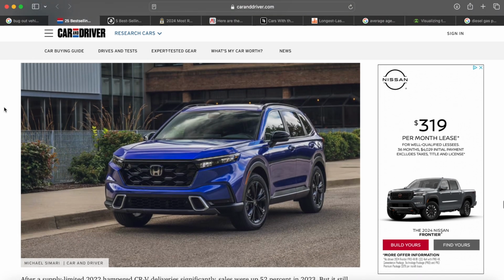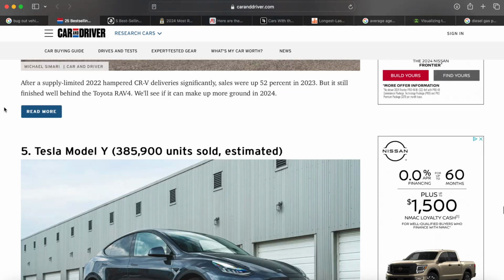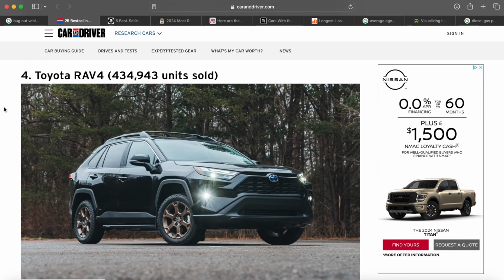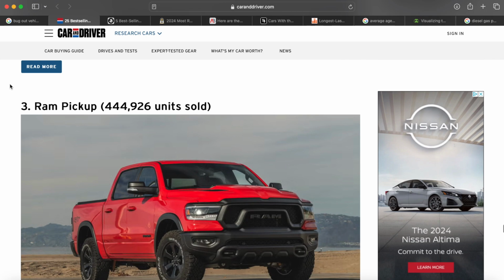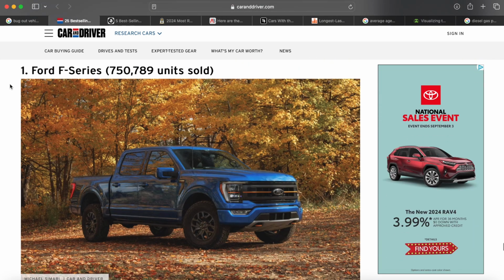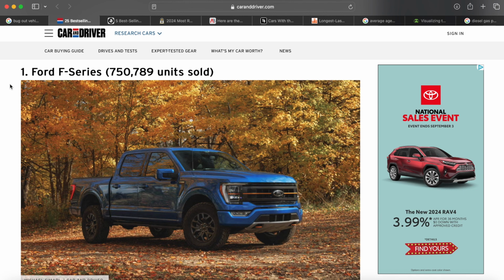Honda CR-V at 6 with 361,000. At 5, you got the Tesla Model Y. At 4, you got the Toyota RAV4. At 3, you got the Ram pickup, the Silverado, and the F-150. So all the top 3 are pickup trucks. So that is something to consider.